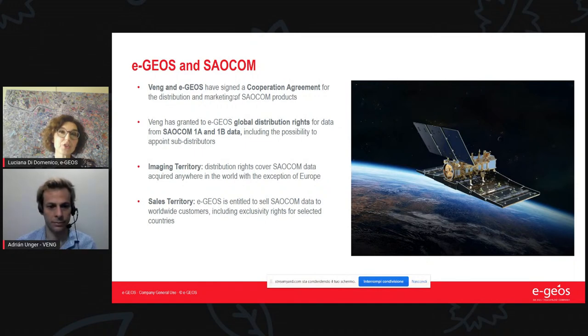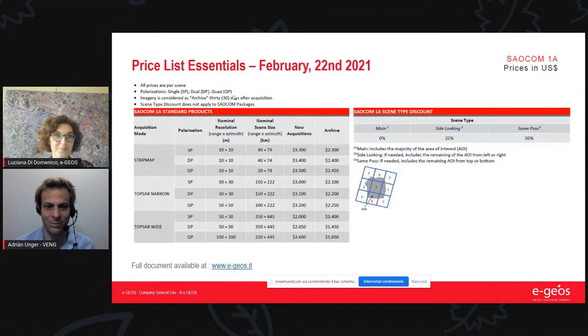The global distribution rights entitle us for both SAOCOM 1A and 1B data, so both satellites. Our imaging territory, in terms of where we can acquire, what we can provide geographic-wise, is the whole world apart from Europe for the time being. And last but not least, our sales territory, again, is global thanks to our relationship with Beng, and in some areas we have selected exclusivity rights. And now I leave the floor to my colleague, Adrian Unger.